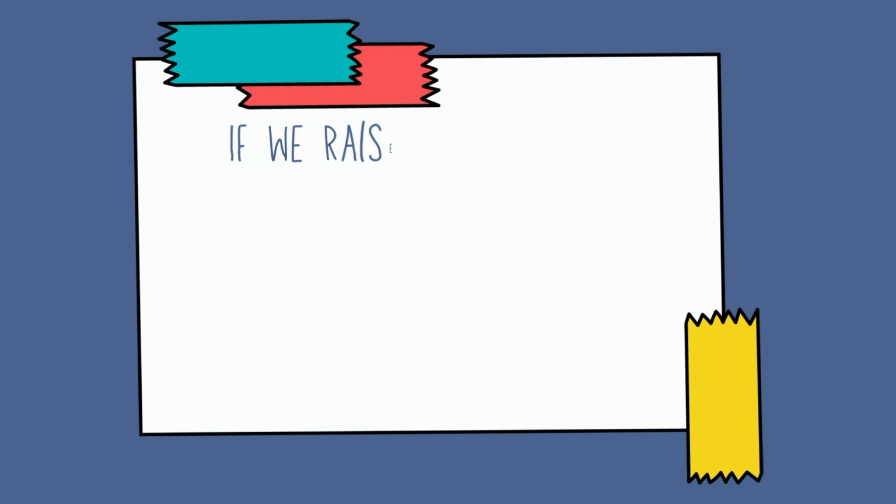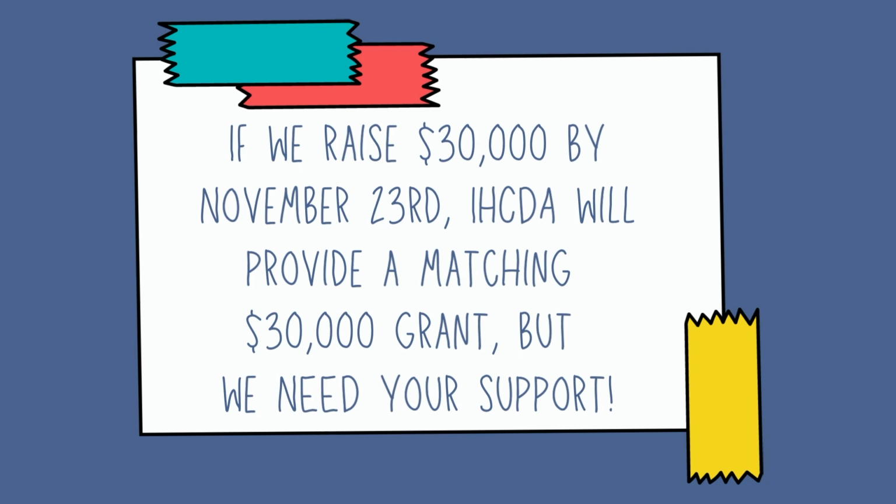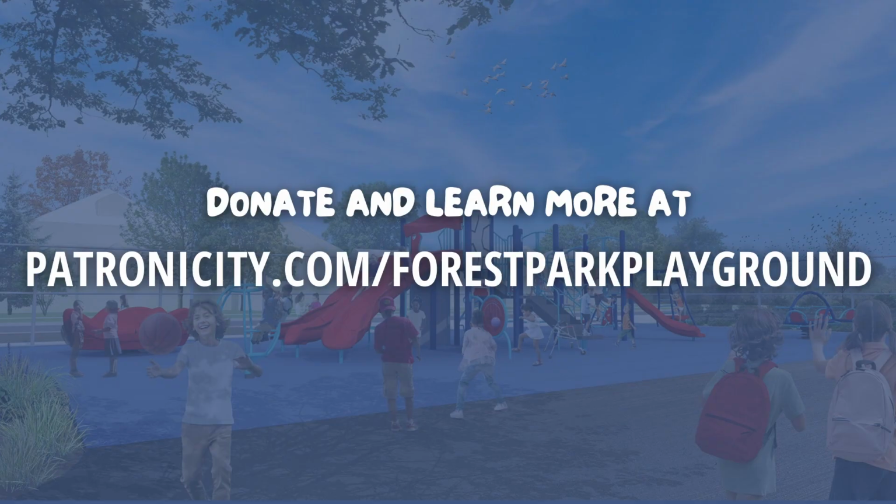If we raise $30,000 by November 23rd, the Indiana Housing and Community Development Authority's Creating Places program will provide a matching $30,000 grant to fully realize our plan, but we need your support. By donating, your dollars will double, but only if we meet our goal by November 23rd. Will you help us make this dream become reality?